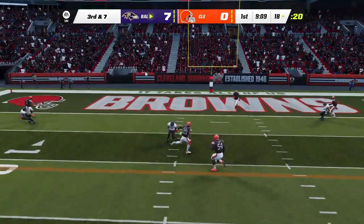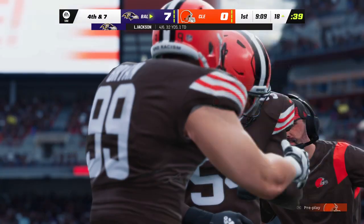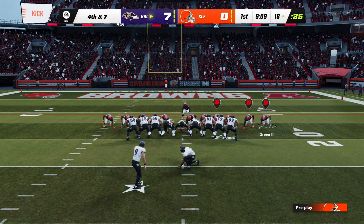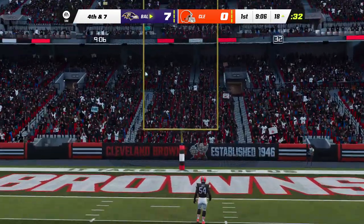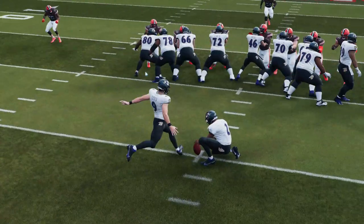Throwing is Jackson. And that is incomplete. Right there in coverage. Credit Greg Newsom with getting a hand on it. So Jackson will head to the Ravens sideline, and on comes Justin Tucker for the field goal try. From the right hash, it's a 35-yard attempt. Tucker's kick is good, and that will extend their lead even further.